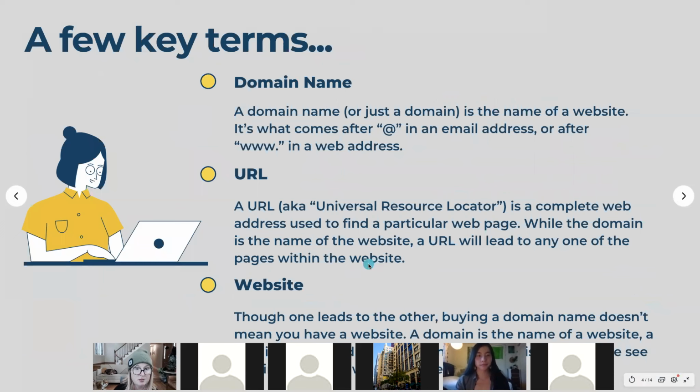A few key terms, you probably know all these. This is stuff that I had to learn over my lifetime, but most of you know this. The domain name is just whatever comes after the www. So in some cases, you will purchase a domain name, but not hosting for your site, right? Maybe you own the www.yourname.com, and then that redirects you to a free site on Wix or a free site on another host. The URL is the complete web address, which will send you to a particular website.